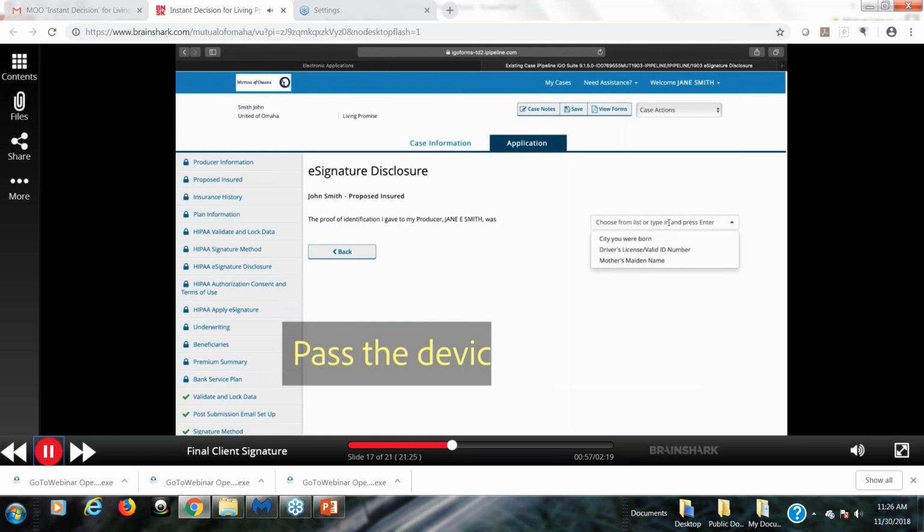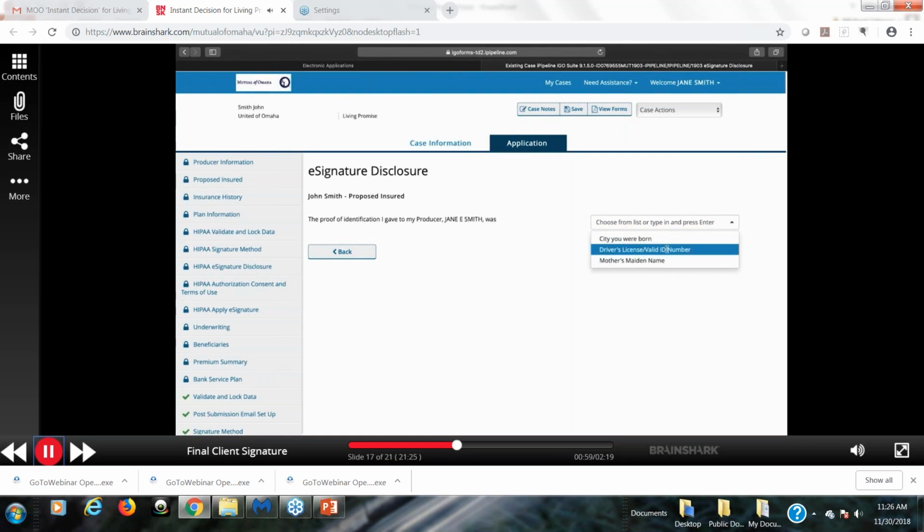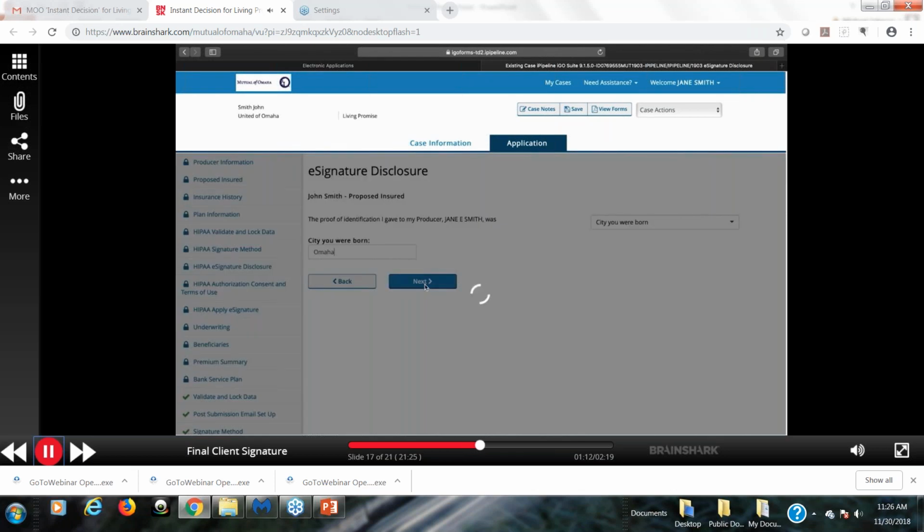The client will choose a proof of identification from the list in the drop-down menu and provide the answer to that question. It can be the same one that was given in the HIPAA authorization section. Once complete, click Next. The next section is called Welcome Consent.